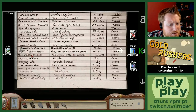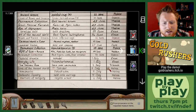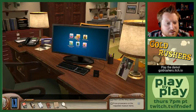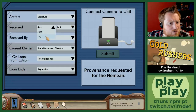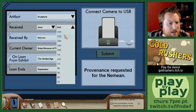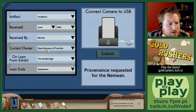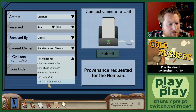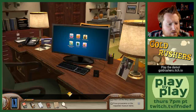Lion sculpture. Here we go. World of Gods and Heroes, 29 June, Mikhail. I don't know that yet. World of Gods and Heroes. And then, so the owner and loan ends.